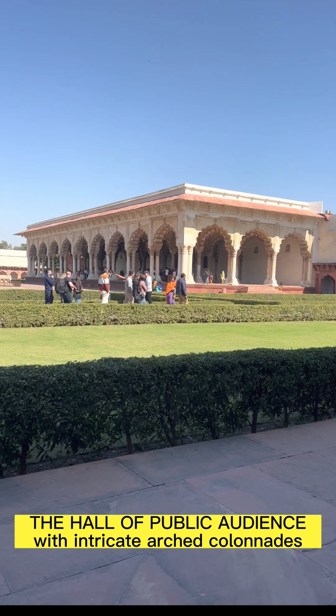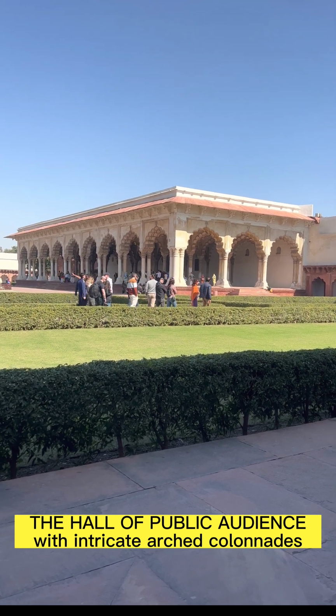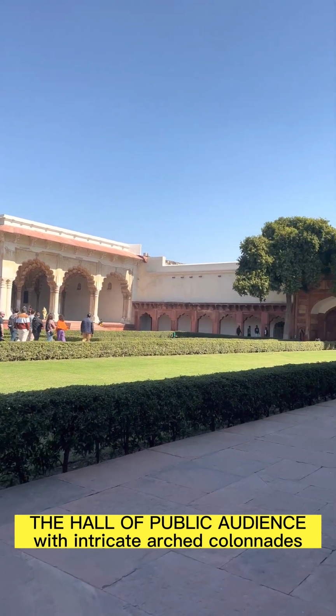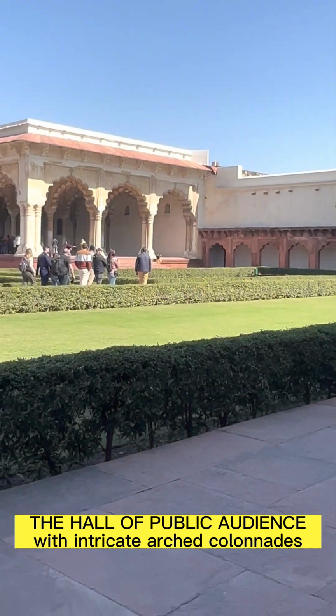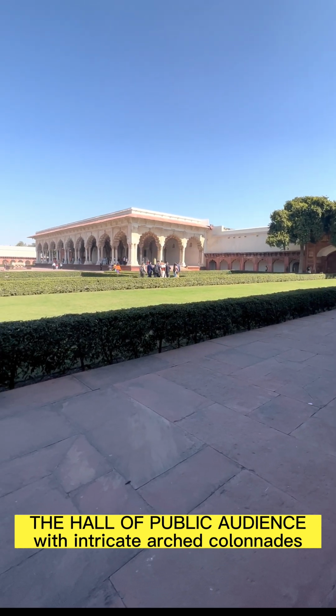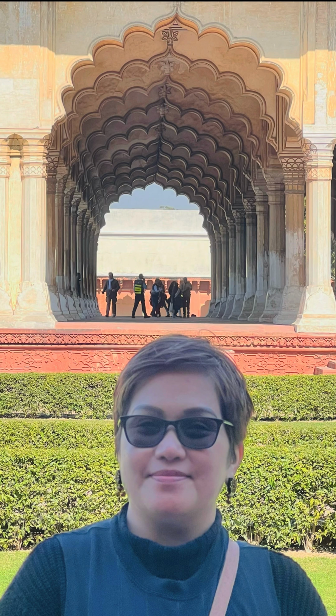Agra Fort also has a hall of public audience where the emperor would receive the common people and hear their petitions and meet his state officials. What's amazing in this structure are the intricately designed colonnades. The long sequence of beautiful columns is something that this structure is known for, and so my tour guide took this almost mandatory picture of mine here.